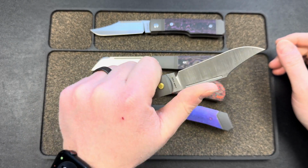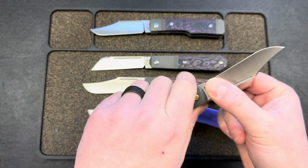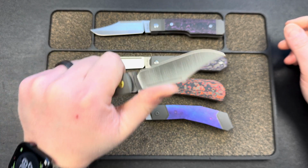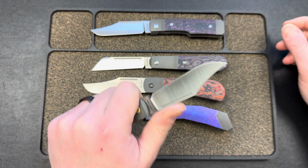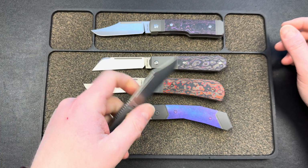And man, the ergos are really good on this. There's no hot spots here. The Bro handle is really comfortable in hand, I gotta say. There's a little bit of jimping up here, but it's not aggressive or anything. It feels good. You can choke up, no problem. Pinch grip is no problem.